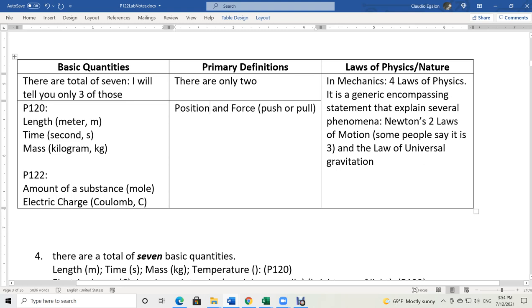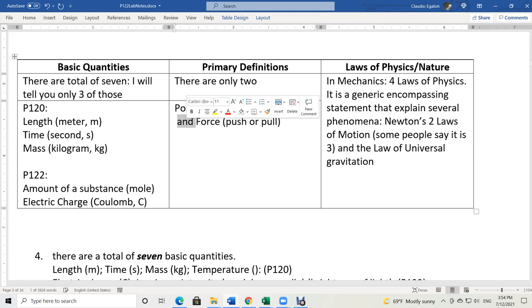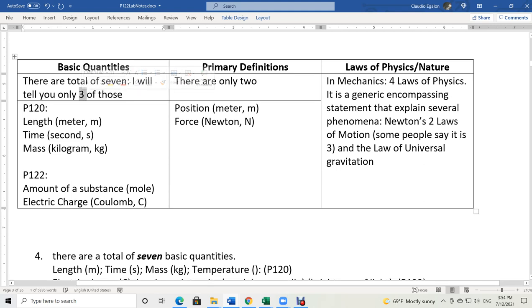For the primary definitions, like I mentioned, there is the position. The unit of position is going to be the meter as well. Position is not the same as a length, but it has the same unit. And you have the primary definition called the Newton, abbreviated by the capital letter N. And now you're ready for five of those basic quantities.